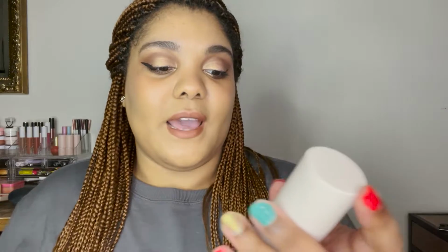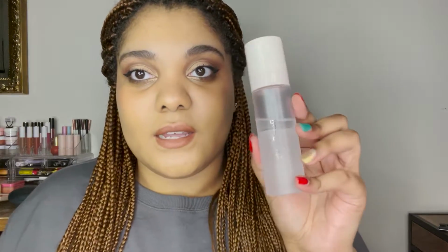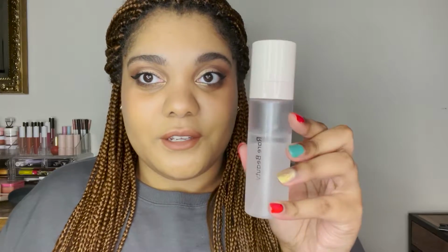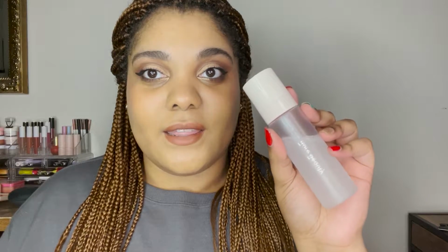Next we have the Always an Optimist 4-in-1 setting mist, and as you can see, I definitely use this a lot. Sometimes I use setting spray, sometimes I don't. Sometimes I use it more as a refreshing spray, but I definitely do like this.